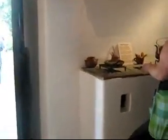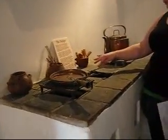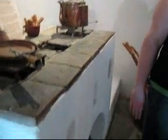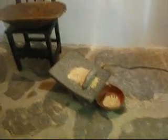Hi, Chris. Hi. This is the 1930s kitchen. Ah, yeah. See? The 1930s had much better technology. Right. See, this is where they cook on coal. Right here. Three burners. I have no idea. Oh, look, a molcajete.